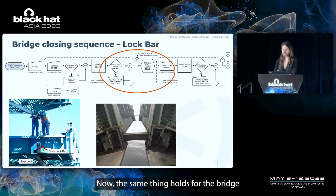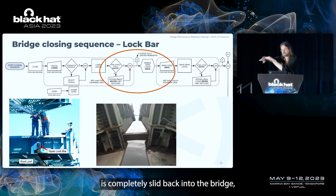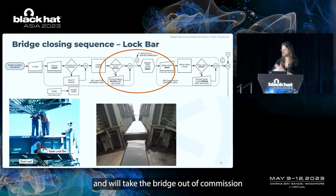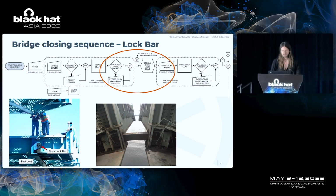Now, the same thing holds for the bridge closing sequence, as I mentioned, and also for the opening sequence. The bridge will only open when the lock bar is completely slid back into the bridge, because if that's not happening, you can see on the right of the slide what happens. If the bridge tries to open with the lock bar being driven, it will bend or even break the lock bar, which causes significant damage and will take the bridge out of commission for at least a couple of days. If it's a cyber incident, probably much more because of forensics follow-up.